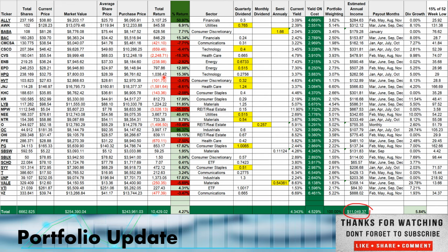I have tweaked it a little bit. He didn't have the 15% of the 52-week low. I've got a couple extra tabs that I've added to it. So I'll link it down there if you guys want it. If not, don't worry about it. Again, it's free. And that is it for this one.